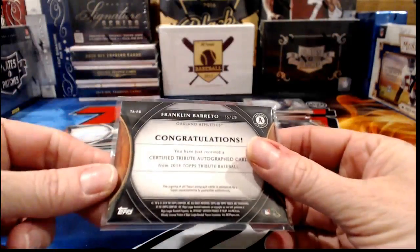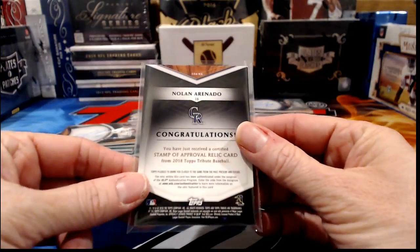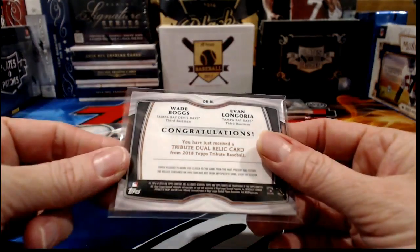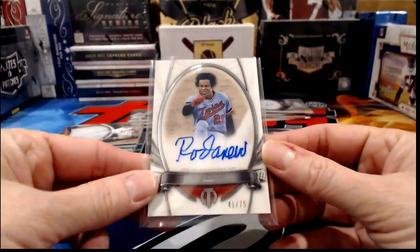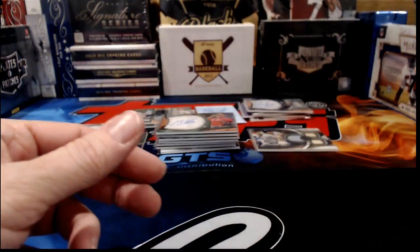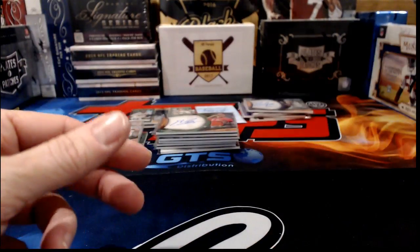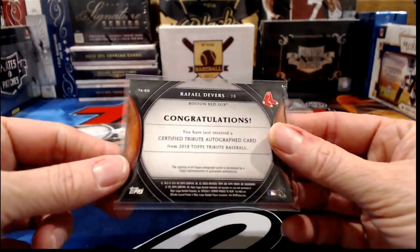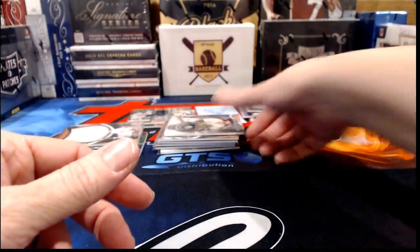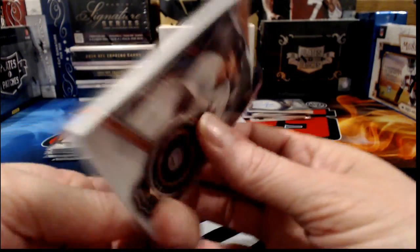The A's, Franklin Barreto. The Rockies, Nolan Arenado. For the Tampa Bay Rays, Longoria and Boggs. For the Twins, Rod Carew. Cal Ripken Jr. for the Orioles. Rafael Devers, nice little rookie hit there for the Red Sox. For the Yankees, Clint Frazier, rookie relic.